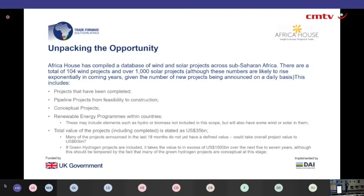You can thumbsuck the values. Maybe it comes up to about $60, $70 billion overall. If you include green hydrogen, you can just pick a number, any number you like, because nobody's going to tell you you're wrong, simply because none of these projects have actually started yet. But you would look at in excess of $150 billion over the next 5 to 7 years. But as I've said, it should be tempered by the fact that a lot of those are in a conceptual stage at the moment.